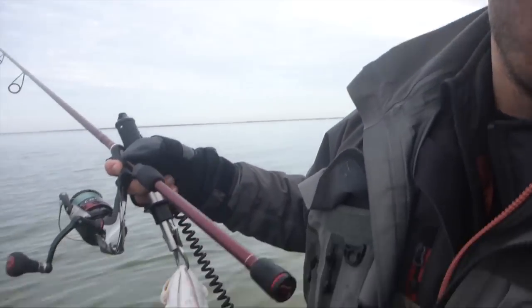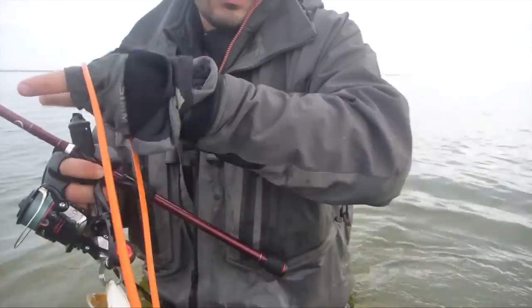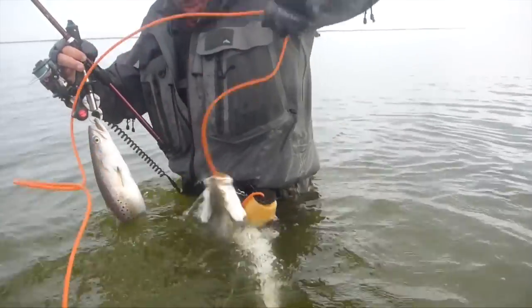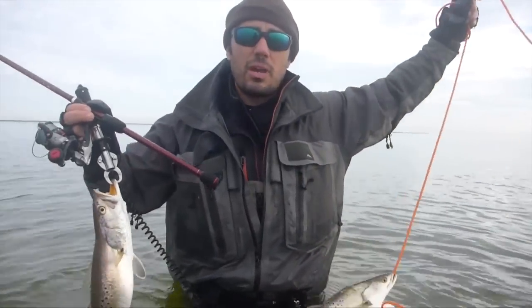But you know what, there's some real good fishing. We've only been out for about 10 minutes and the stringer already's got some fish on it. So we're gonna get this fish on the stringer and see if we can catch some more.